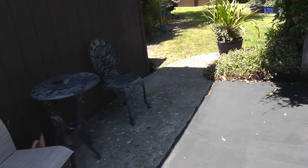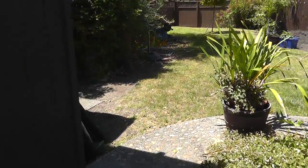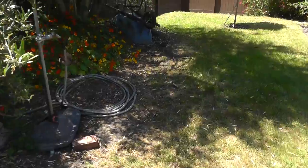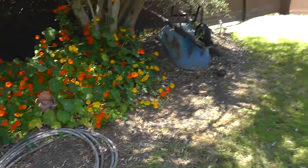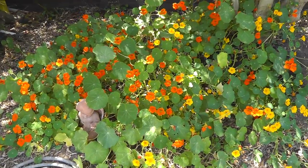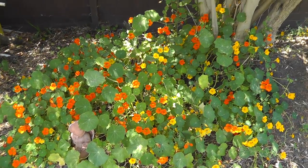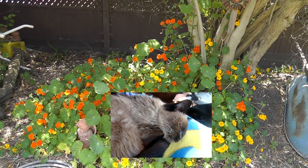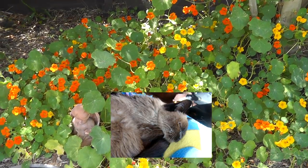Now there's just one more brief stop I wanted to make in the yard, passing some plants right here and coming up to some more beautiful orange flowers, orange and yellow actually. But these are no ordinary flowers. They're very special, and I'll tell you why. I used to have a little Siamese cat named Nubbins, and she was the most precious, adorable, best friend I could have. I couldn't have asked for a better companion. She was my little baby.